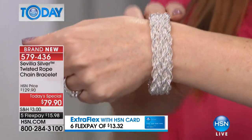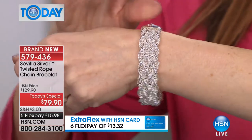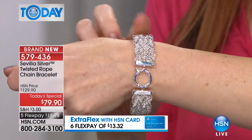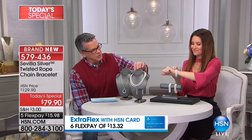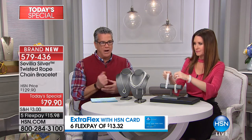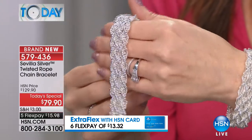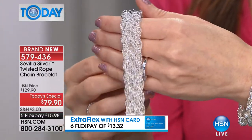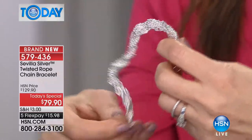We haven't seen it from Sevilla Silver before. These are actually crafted in Turkey. And braided, and you see how they do it. It gives it that amazing look. And you know what I love about it too, though, is that you have a lot of look, but it's not heavy, bangly, clanky. It's really soft. When you wear it, it's really soft and smooth. It feels so liquid-like. And normally when you see a chunky bracelet like that, you think it's going to be clanky. It's going to catch on everything. It's very smooth. It's butter smooth in your hands.